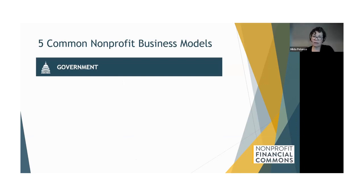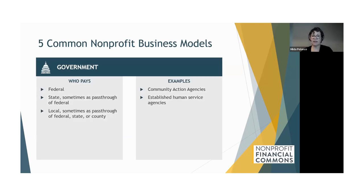And now we get to government, and government is often associated with scale. So philanthropy might fund some innovative programming, get ideas off the ground, and then we have government. And there's lots of pluses and minuses. It comes in 3 different forms.